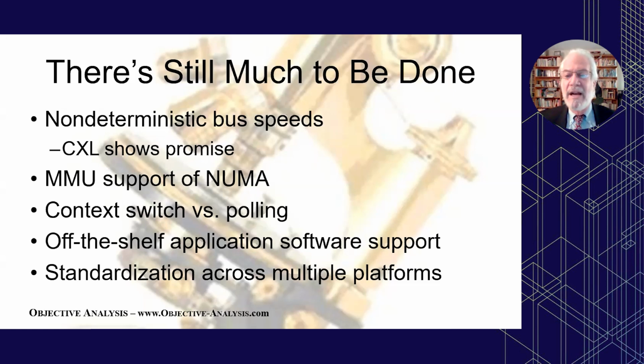Also, the memory management unit, which is hidden inside the processor, needs to be adapted so that it supports the non-uniform memory architecture, or NUMA, of this. Non-uniform meaning that you've got volatile and non-volatile memory on the same bus. And so now your MMU has to understand which part is volatile and which part is non-volatile, and be able to communicate back and forth with the application program about what goes where.